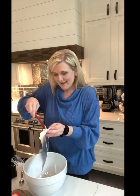An 8-ounce package of cream cheese. This is a great summer dessert when you get some good strawberries. And look at these strawberries. That's huge, as big as my head. Giant. Can of sweetened condensed milk.